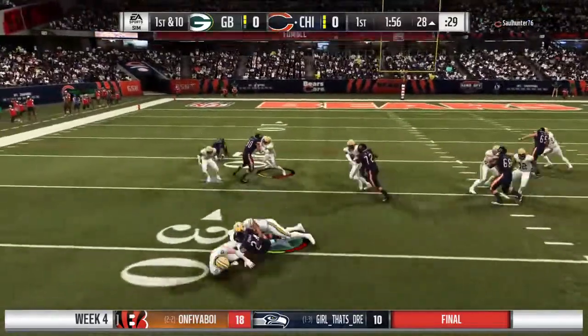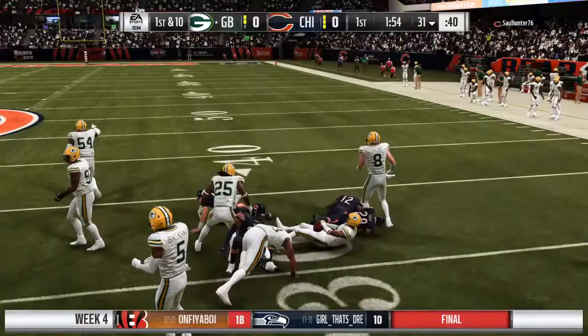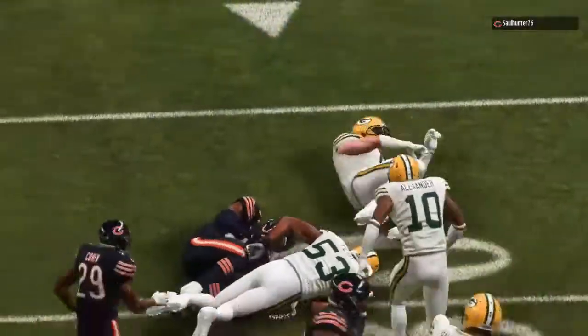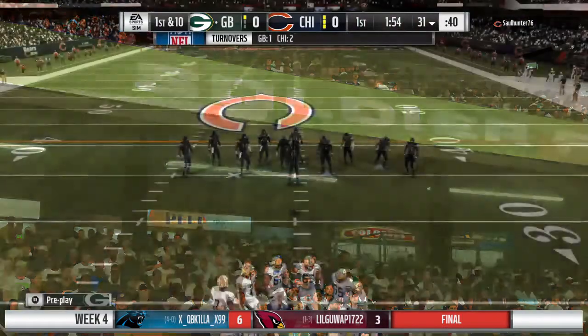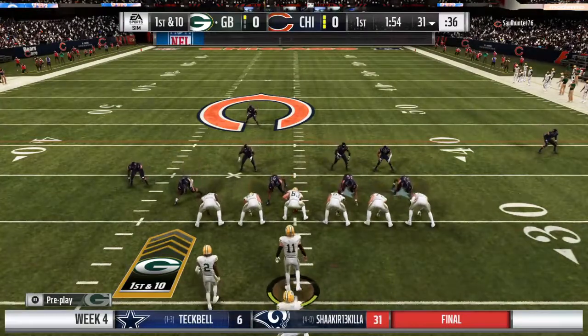Trubisky with a give to Howard. Now Howard stripped. He lost the football, and the Packers pick it up. And his guys are going to take over at the 31-yard line. Now another timeout called for by the offense. And that's their second charge timeout here in this first quarter. They're down to 1 remaining. Line of scrimmage, the 31 now on 1st and 10.